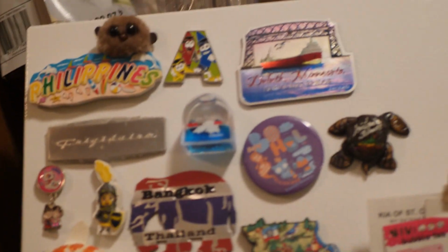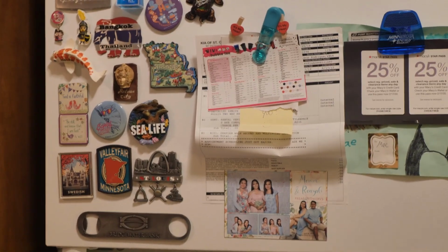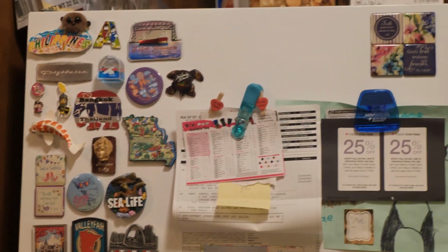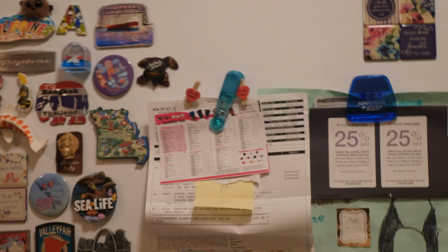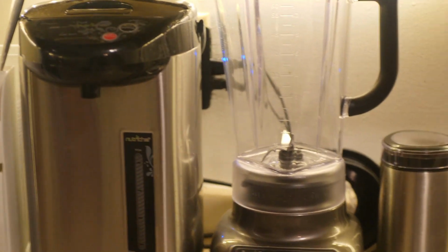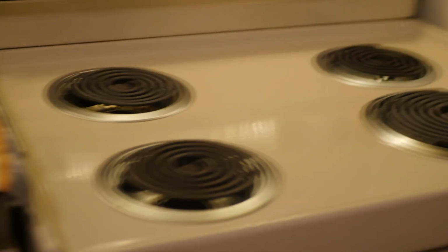Ito yung craft namin. Napuno na, di pa pala talagang puno, pero on the way na yon. Kasi kung saan kami pupunta, meron talaga kaming ref magnet. Sorry. But yeah, this is our microwave, our coffee maker, and this is our water boiler for that, and blender, and yeah, oven. Install na to dito sa apartment.